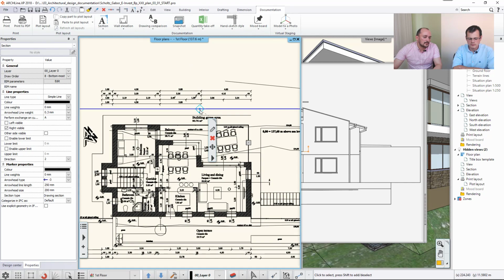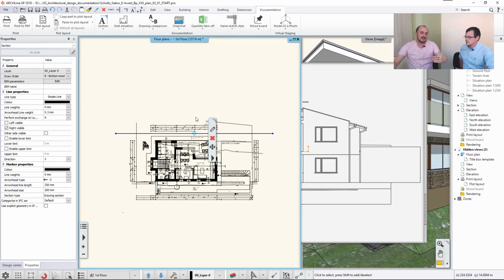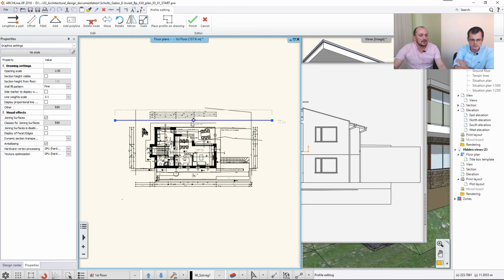If you click on the symbol, you can see it has a line, just as you mentioned. It's also similar to a section, because you have a face line, and then from that face line there is a view direction. Also this line has a length, and this line can be broken. You can easily insert nodes, just the same way. If the elevation is so complex that you need to break the elevation line, you can do that as well. Now in this case it's very simple. We don't want to do that. We might want to offset this symbol somewhere else, but we don't want to break it. And maybe I would like to change the settings, or I would like to change the length of this section.